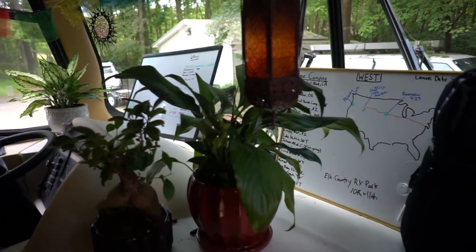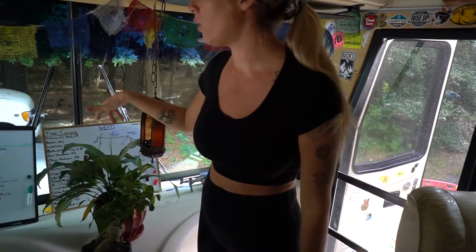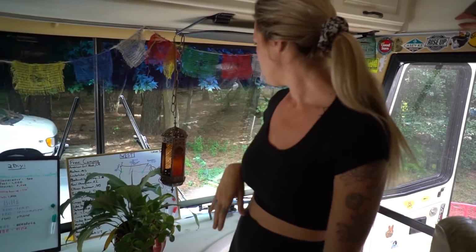This is how we plan our trips and keep like a daily reminder of what our goal is. And right now we have our out west trip and our savings. We do budgets often.